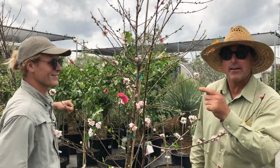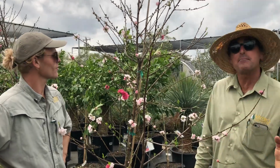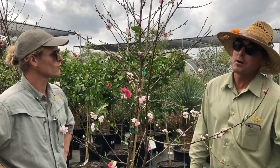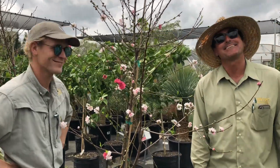Yes, this is his favorite tree. It's a non-fruiting tree, it's very ornamental, and we both love it though. Yeah, and let's check out one of your favorites.